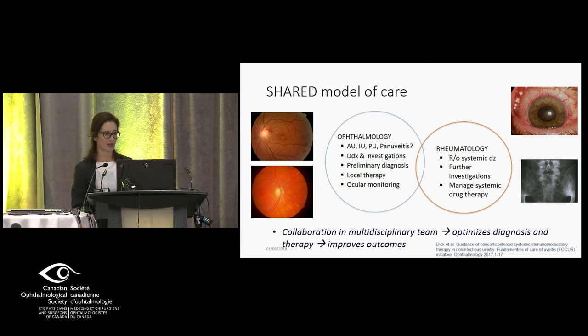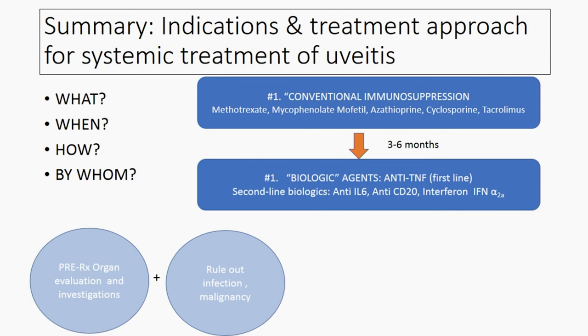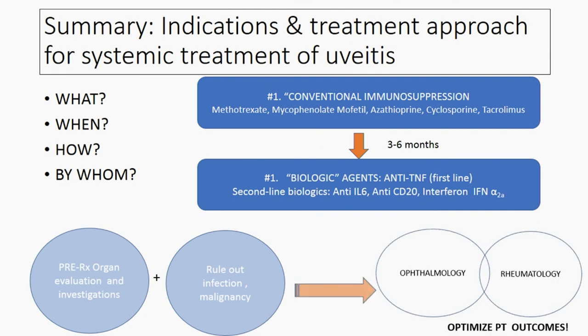So in summary, we've talked about indications and treatment for uveitis, starting with conventional immunosuppression, moving on to biologic agents if the conventional immunosuppressives are not effective. All patients need to have a pretreatment organ evaluation and investigations, ruling out infection and malignancy. And this collaboration between ophthalmology and rheumatology, I believe, optimizes patient outcomes.